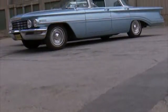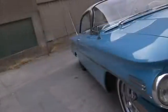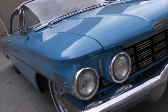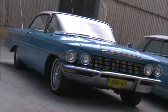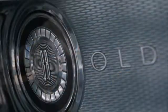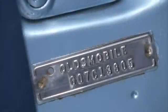This is Yank 60, a 1960 Oldsmobile Dynamic 88 four-door sedan. It comes with a veranda roof. And this is Tank 60, also a 1960 Oldsmobile Dynamic 88, but this is the sportier two-door coupe. Both Yank and Tank are fourth-generation 88s, and the pride and joy of father and son team John and Scott Clisby.